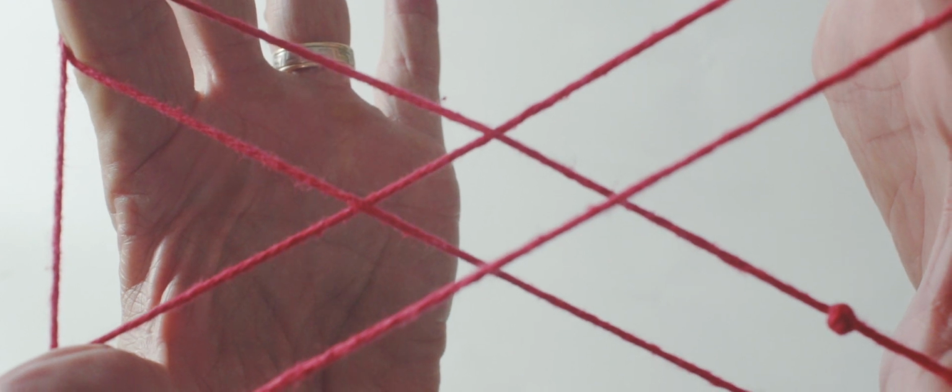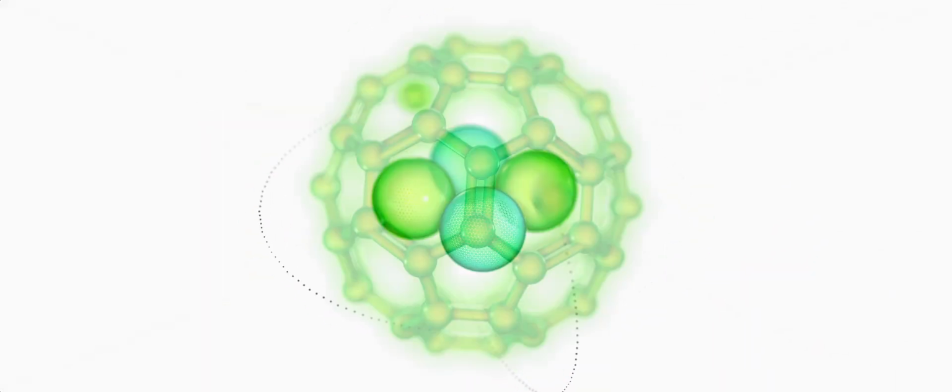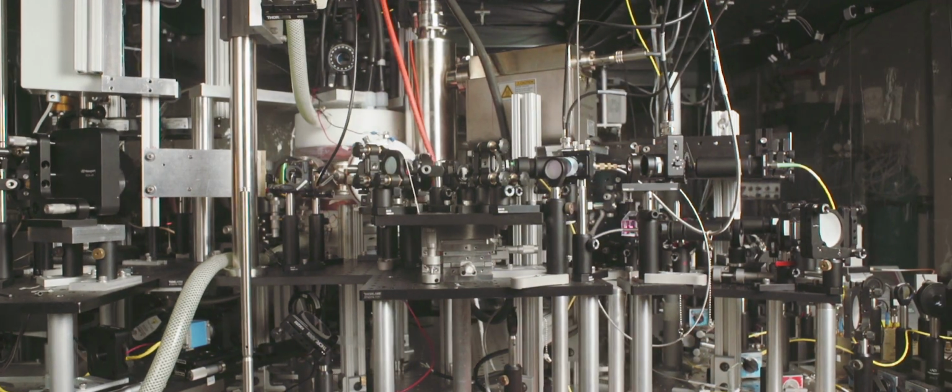From strings to quarks to atoms to molecules, NC State's atomic, molecular, and optical physicists ply their trade in a wide range of arenas.